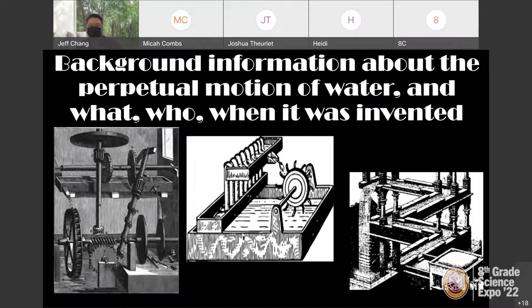The first perpetual motion of water machine was made by Robert Fludd in the year of 1618. Robert Fludd made this machine while he was mistakenly thinking that energy was created or made by water going through or passing a mill wheel.